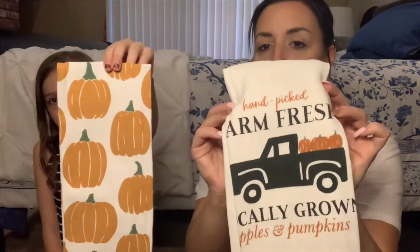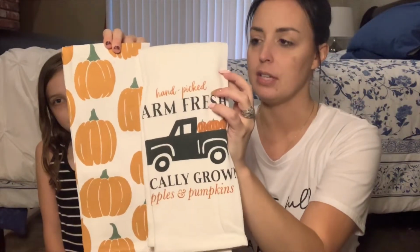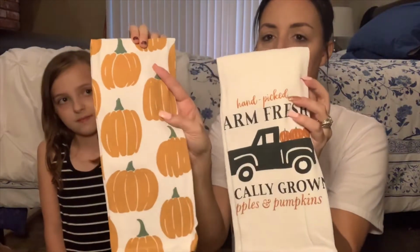And then another favorite, I have an obsession with hand towels. This one's her favorite, so she can hold this one. These came together as a set. This one says Farm Fresh as well. And these were $3 together. They're just cute little hand towels. Nothing fancy. They're just like a harder, rougher dish towel fabric. This one's the same. So, so cute, no matter what you put it with.